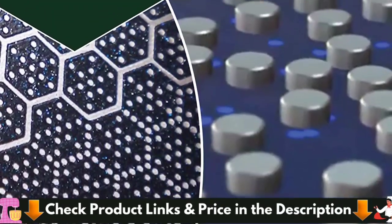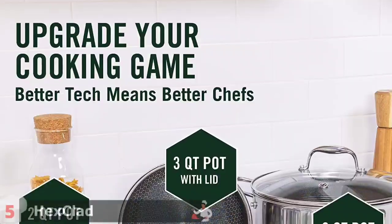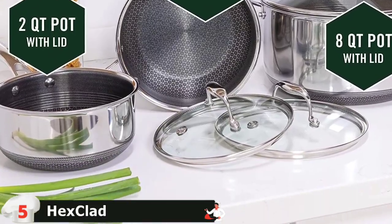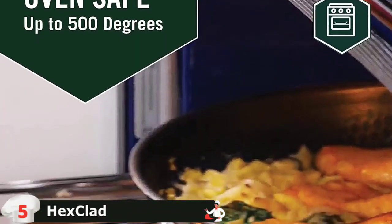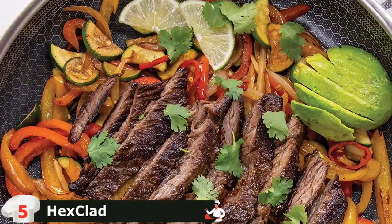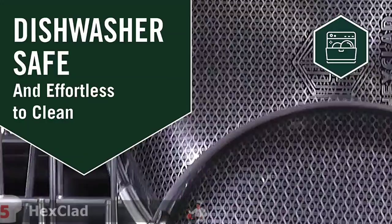Featuring a patented laser-etched hexagon design and tri-ply construction, hex-clad is PFOA-free, oven-safe up to 500 degrees, stovetop and induction range ready, and features stay-cool handles for a premium kitchen sets experience. To create a durable cooking set built to last requires a tri-ply construction. The first and third layer is stainless steel for sturdy non-stick pots features.